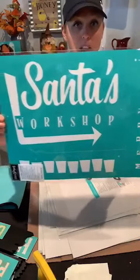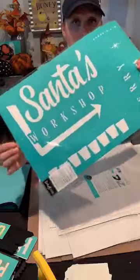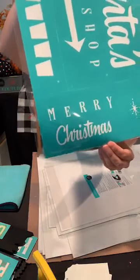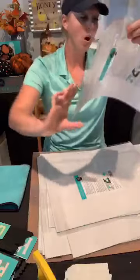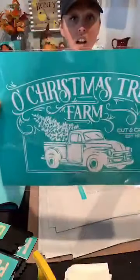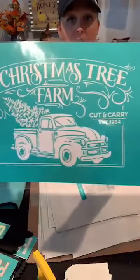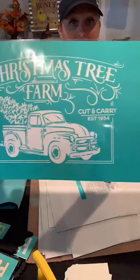Santa's Workshop. Is that not adorbs? So adorable. And then, let's see. Merry Christmas also. This transfers, I'm going to use it in conjunction with another one. Let me see. Oh, look at this. They already have Oh Christmas Tree. That's a different vintage truck with a Christmas tree out the back.